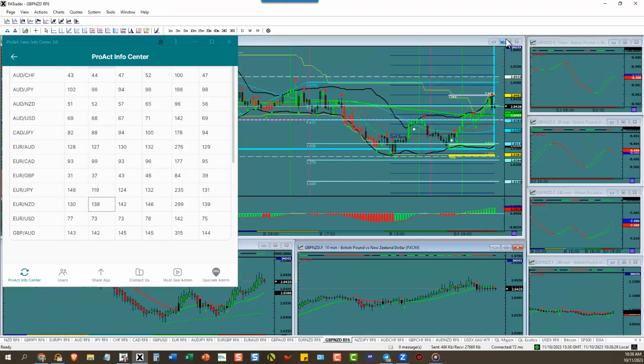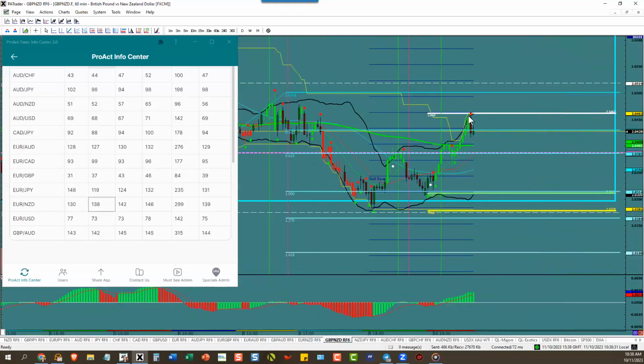Pound New Zealand, to the pip, to its ATR. They've already sold off. See the close in reverse? What does that mean? They closed the buy and went into the sell. See that? All right, so that's what happens. To the pip, to its ATR. Pound New Zealand has an ATR of 151 pips.